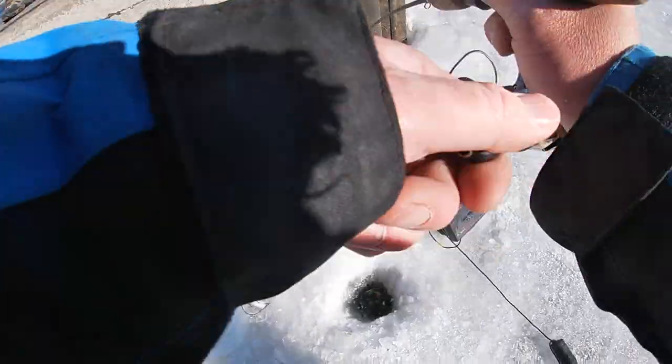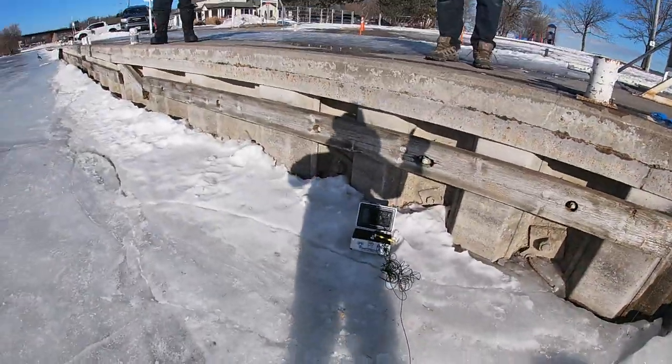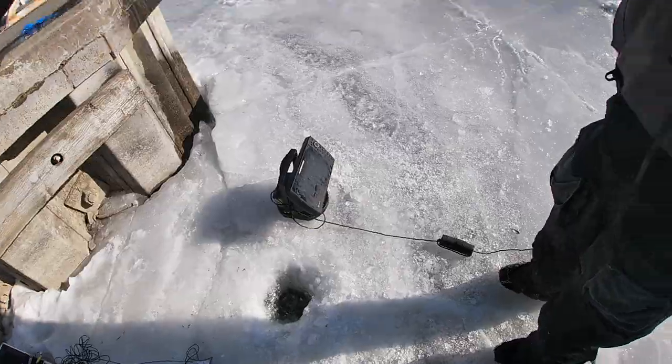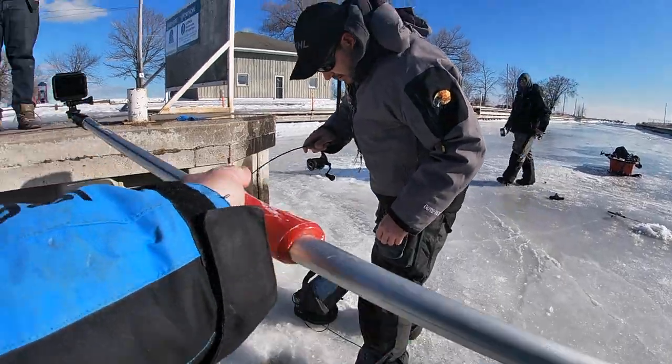Hold this rod for me, fight it. Light line though, eh? Here, take this, Ian. I'm gonna get the other rod. I'm gonna drill another hole. We're gonna try and get some underwater footage here. Okay, take this. Yeah. I'm not a fisherman, I'm Jacques Cousteau, bro. I'm addicted to underwater shots, eh? Take your time, this is how real TV goes, bro. He's helping me get underwater shots, bro.